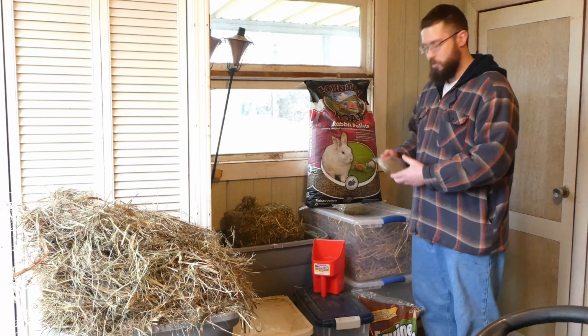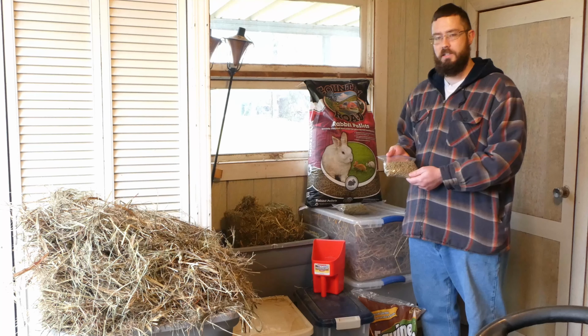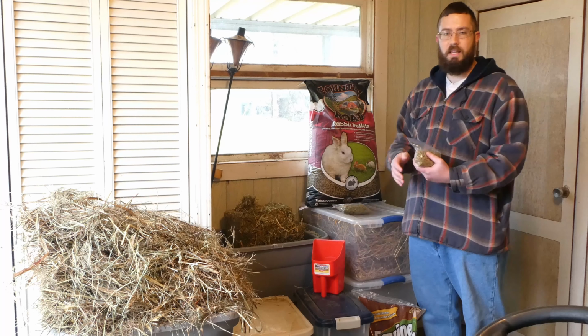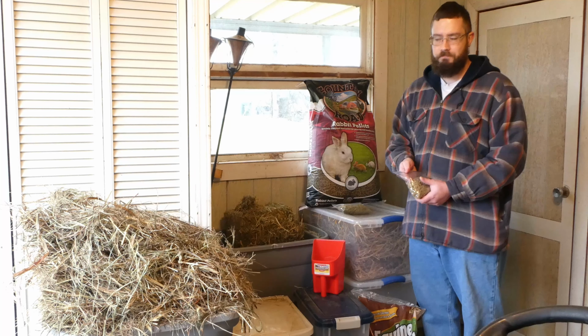And again, when you purchase a rabbit from us, we will give you a small bag of some food, the pellets, to get you started. That way, if you're not using the same brand that we are, you can mix them together, transition them to what you're going to be feeding them, and avoid any upset tummies.